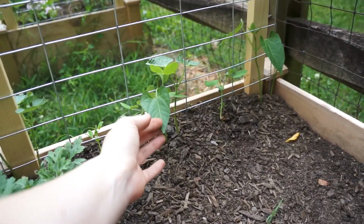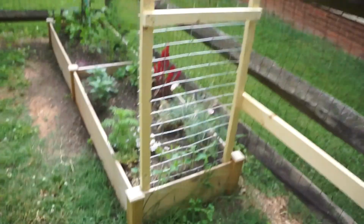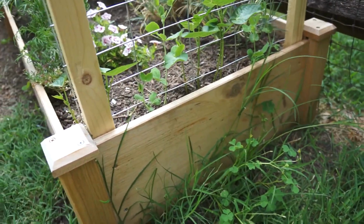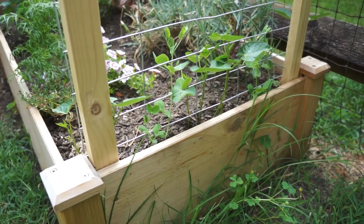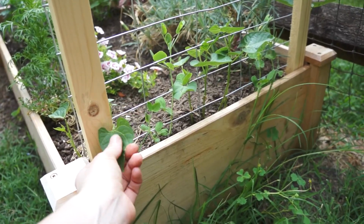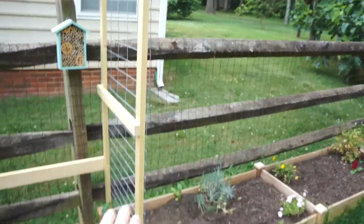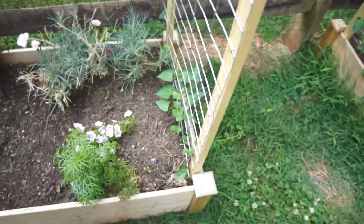I have got green beans and sugar snap peas that are gonna be growing all the way up through this. I'm so excited. I transplanted them just less than a week ago and they are doing so well. I know people say not to transplant beans and peas, but I think they're doing beautifully. Gorgeous. So I cannot wait to see this whole thing covered with sugar snap peas and green beans. It's gonna be really fun.